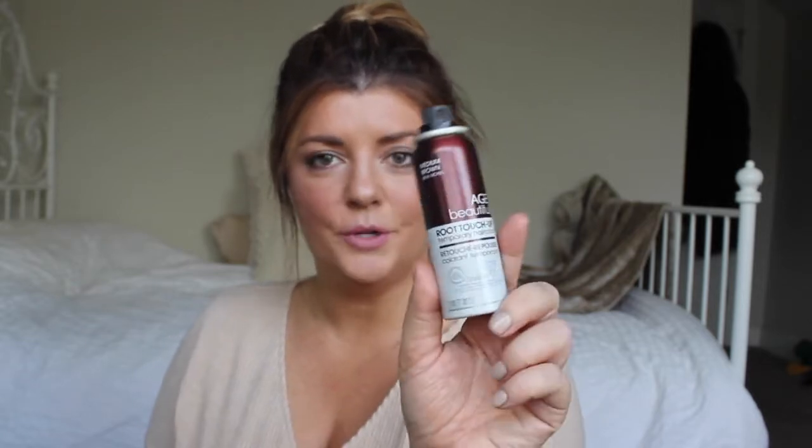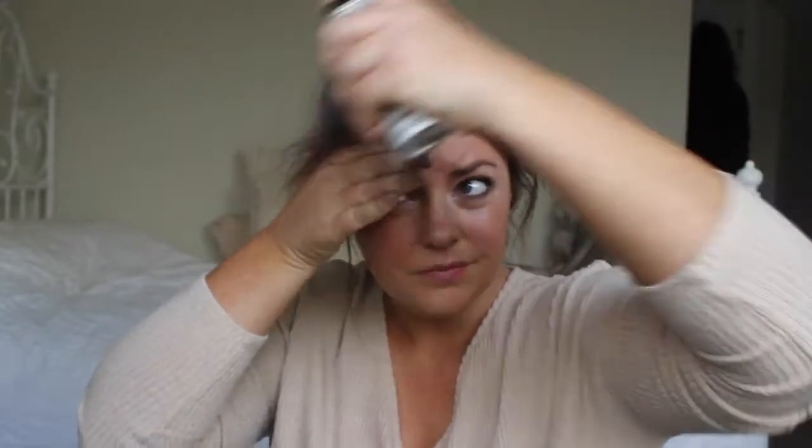Okay, now the next problem is my highlights. Not very Rey. She has nice dark deep brown hair. So for that I'm going to use this Age Beautiful Root Touch Up Spray in medium brown that I would normally use to cover greys, and today I'm going to use it to cover my blondes. I'm going to spray a little bit on my hands, and that's going to be extra grime. So here we have the finished look.